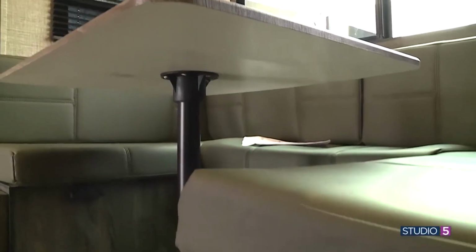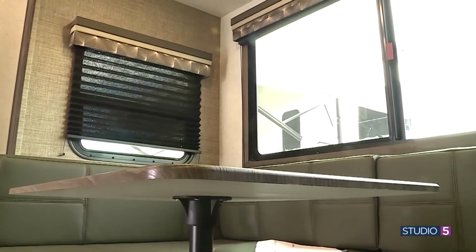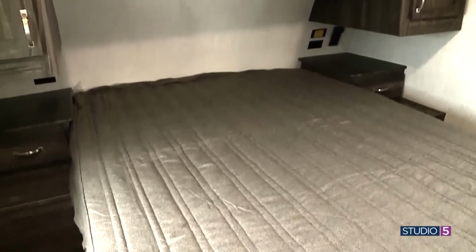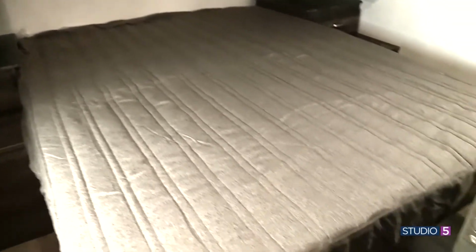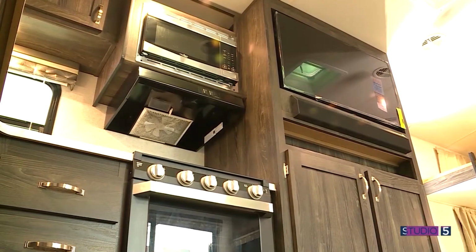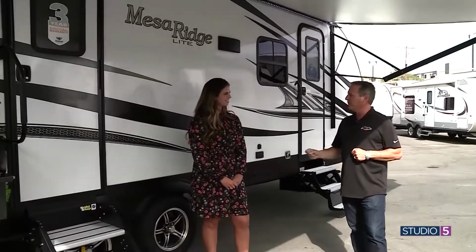You've got a great big slide out on the side with a great big U-shaped dinette. That'll make down for a good-sized bed. And then you've got a private bedroom for mom and dad with an island queen bed on the inside. Again, like I said, with that separate door. You've got a great big L-shaped kitchen, so you've got plenty of counter space and plenty of room in there. And don't forget, this is a dog-friendly trailer.